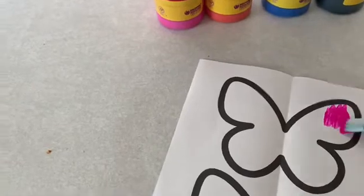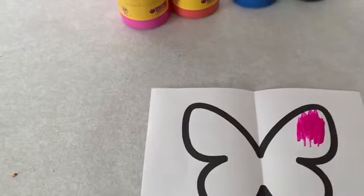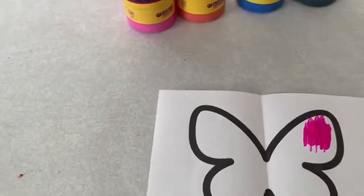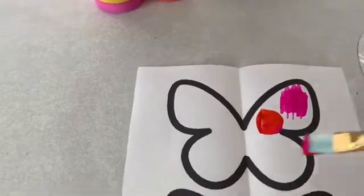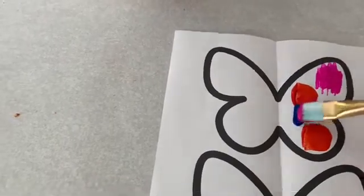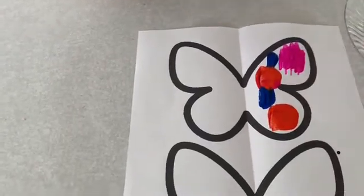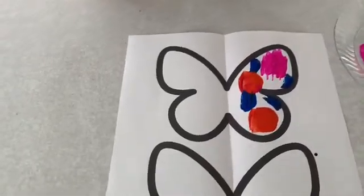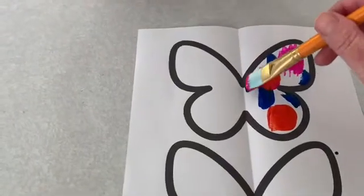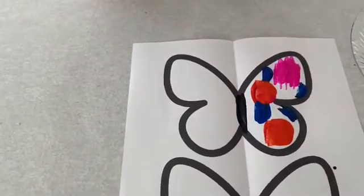And you want to make sure that you're putting it on thick so that when it transfers over to the other side, the colors will be good. I'm going to do some orange. Do some more orange, maybe right down here. And then add some blue. Maybe add a little blue right there too. And you can paint it as much as you want. It's totally up to you. I'm going to add some black right down the center just for the body of the caterpillar or the butterfly.